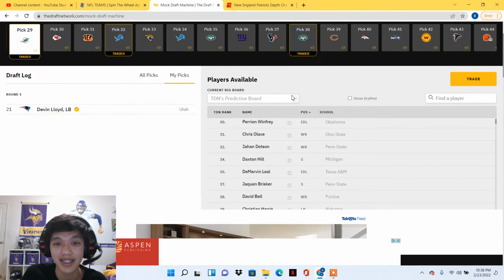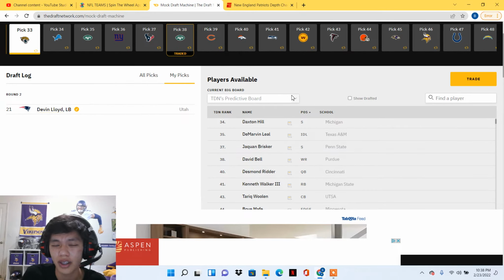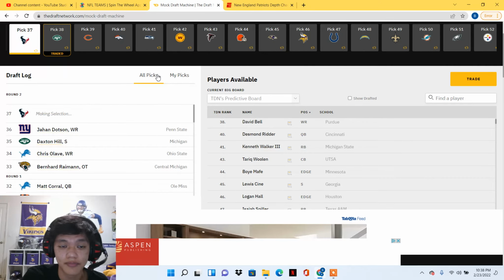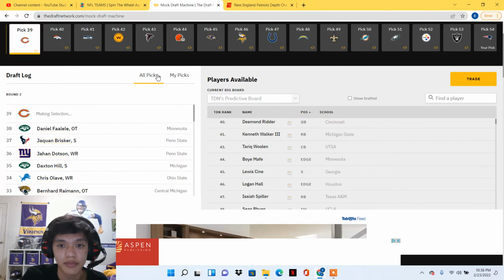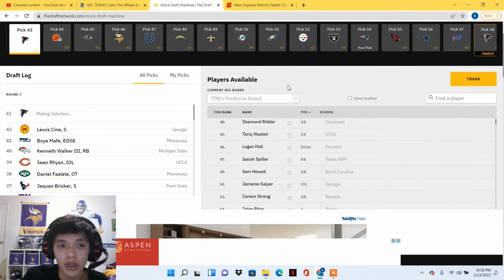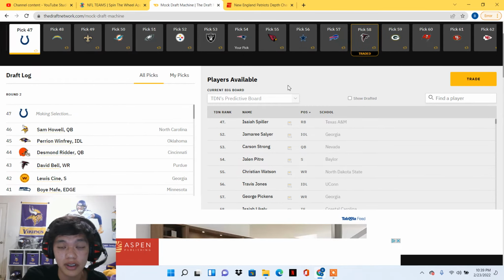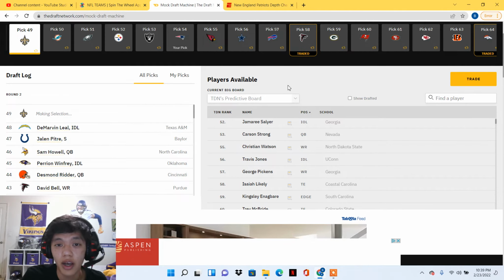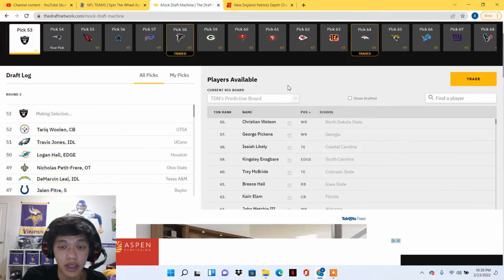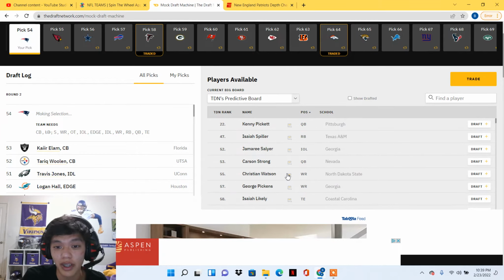This is the best linebacker in the draft. Some people would argue Nakobe Dean. I think both of them are phenomenal, but Devin Lloyd is just different. He is different. And you're not going to see too many linebackers go within the top 10 of the draft, which is why it wouldn't be surprising to see him fall to a team like the Patriots. Obviously, there are the Devin Whites and the Roquan Smiths of the world. If Devin Lloyd does indeed go in the top 10, I will not be the slightest bit surprised.